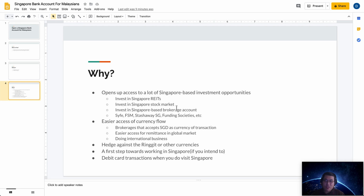And you can invest in Singapore stock markets. Singapore itself has their own stock exchange, and you can invest in their stock market. Or you can invest in a Singapore-based brokerage account. For example, you can invest in IBKR, Interactive Brokers. You can invest in TD Ameritrade, which they are based in Singapore. Or you can invest in FSN, Fund Super Smart. These are some of the Singapore-based investment accounts, like Scythe.